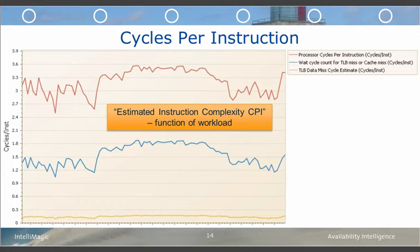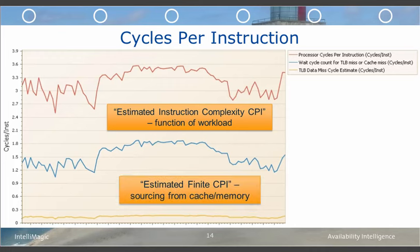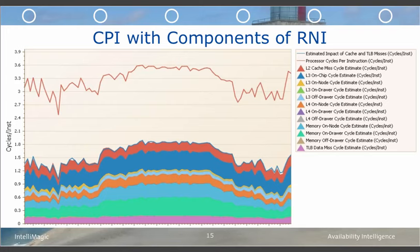But since we have a limited finite amount of level 1 cache, the portion below the blue line reflects the cycles spent waiting for data to be retrieved from processor cache or memory due to level 1 cache misses, and thus it's termed the estimated finite CPI. Now, this IntelliMagic Vision chart breaks out those waiting cycles of estimated finite CPI by the various causes and estimates the relative contributions of each to the total cycles per instruction.